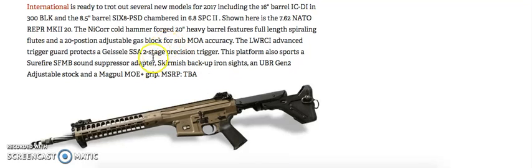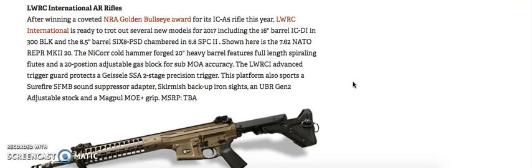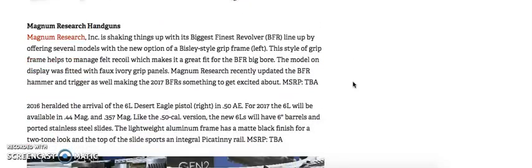MSRP TBA, I'm going to guess this is somewhere around the range of, maybe a house payment. No, I'm just kidding. I don't know. On something like this, man, I would say $3,500, just roughly. I really don't know. $3,000. LWRC makes some seriously solid rifles.